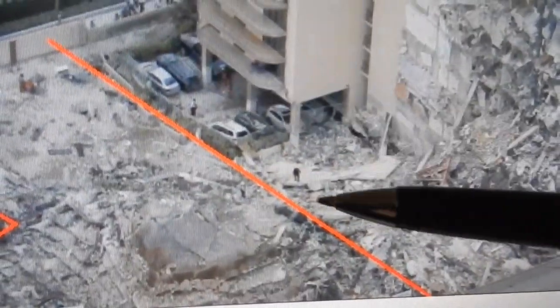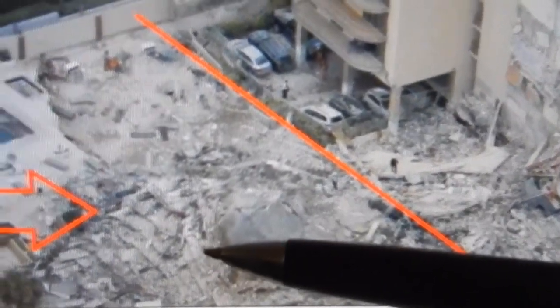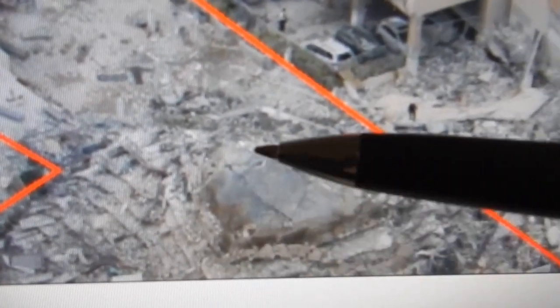I drew a perfect line right down between the end of the building facing the Atlantic Ocean and the center that collapsed. Now you tell me why this end of the building still has all its floors piled on top of one another, but over here in the middle, there isn't. You don't see any lines of all the stories like you see here, where the end building just compressed down on itself.